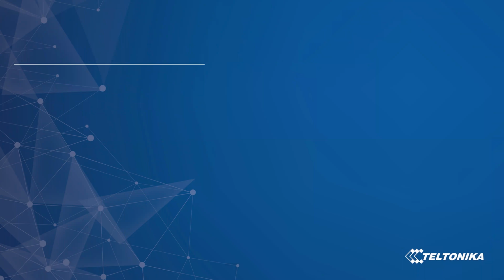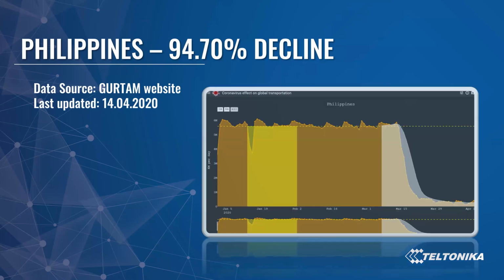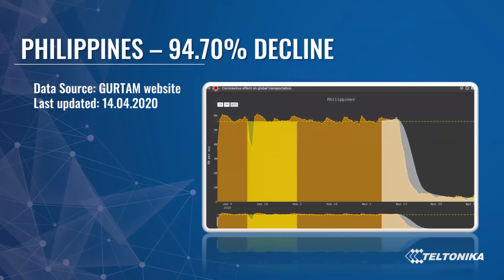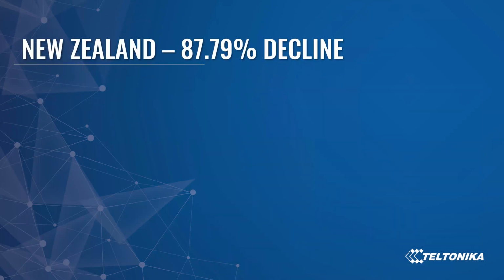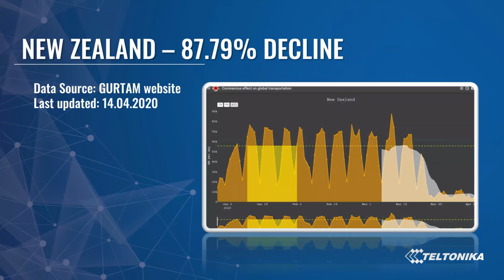Next, we will take a look at the most affected countries according to this research. As it stands now, the Philippines is the most impacted country in the world. The decline is over 94%, from nearly 6 million kilometers a day to only 233,000 kilometers a day. It's a massive drop. The second most impacted country is New Zealand, where commercial vehicle mileage dropped by almost 88%.